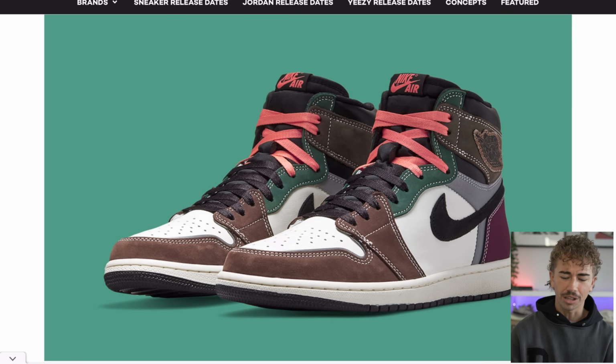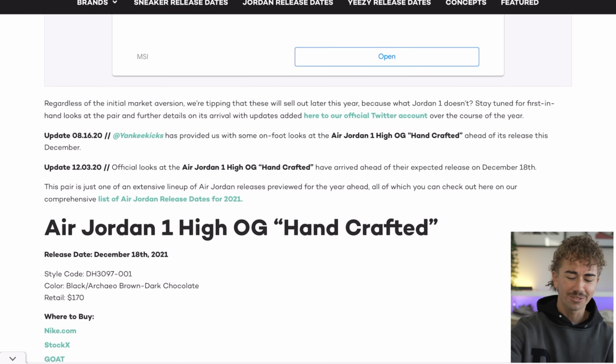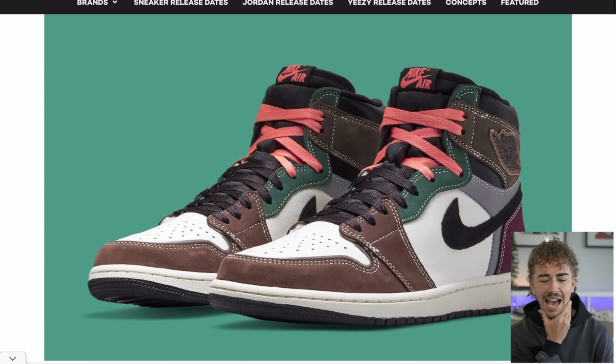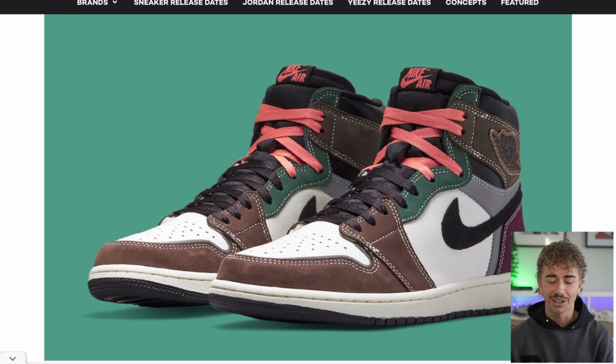All right, this is one that we've actually never got around to talking about, I don't think. This is the Jordan 1 handcrafted. But here it is, official images, and I want to know what you guys think of this sneaker, because I don't think it's going to be a fan favorite at all. Like, hey, if Electro Oranges are going for retail, if the Bordeaux are going for retail, this has to be going under retail, like, surely.